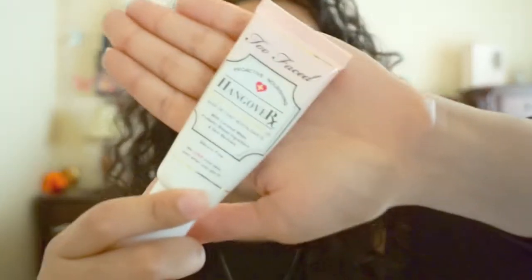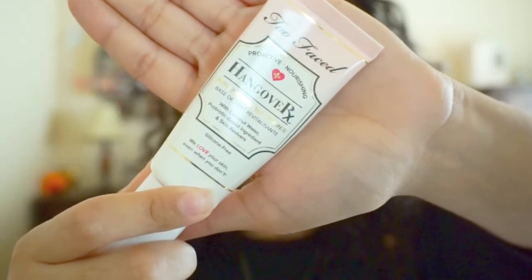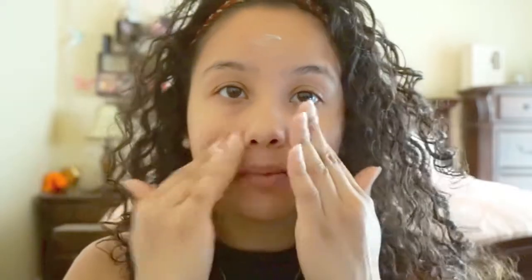To start off, we're going to be priming the face, and today I'm going to be using the Hangover primer from Too Faced. Just put it on the cheeks. This primer is very soft and smooth. It leaves your skin feeling very smooth and fresh, and it smells like coconut, so it's a plus for me. I love the smell of coconut.